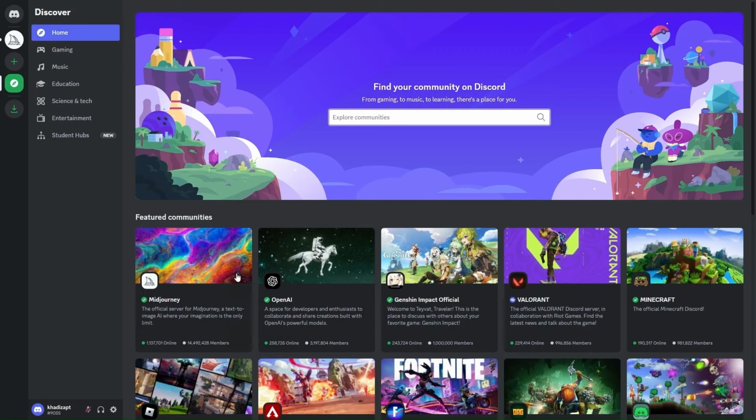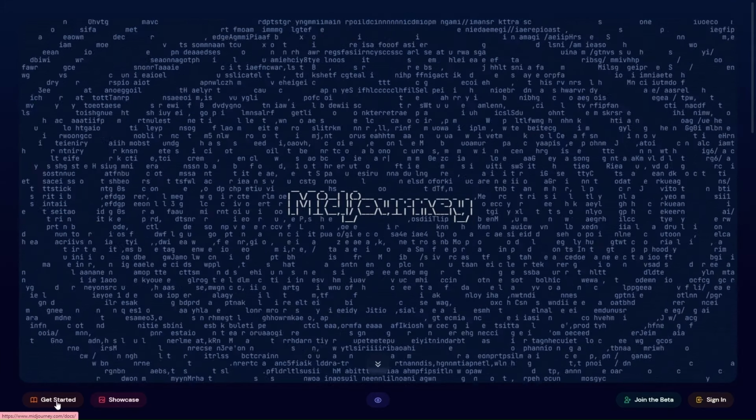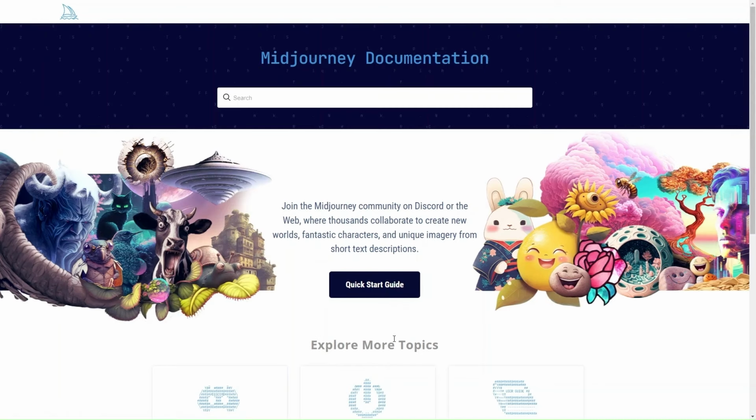So what you want to do now is look for the Midjourney server. Another way you can do this, you can either do this with the Discover page, and you can see Midjourney is actually a featured community. The other way is if you go through Midjourney's documentation, you can go onto the Get Started page, and there should be a link to join Midjourney through their Quick Start Guide.